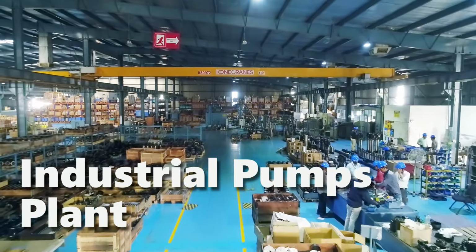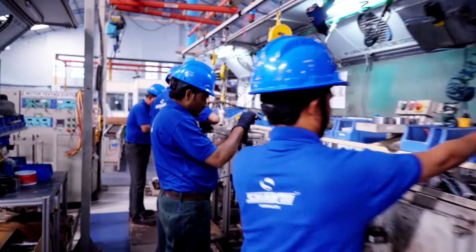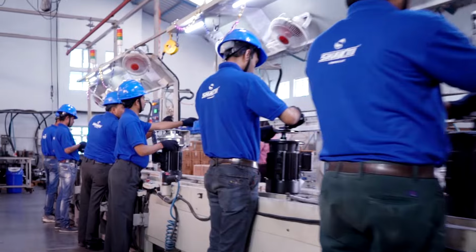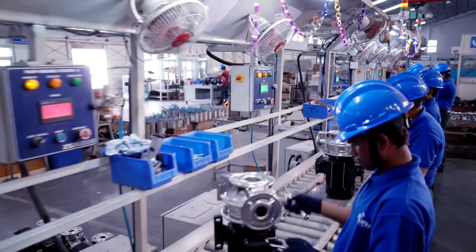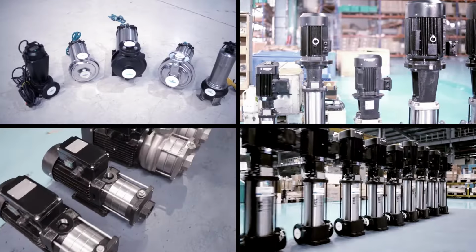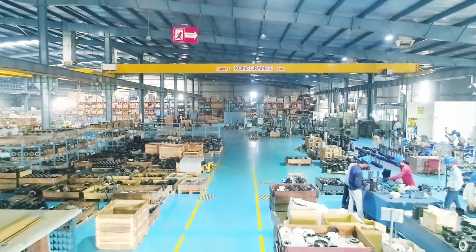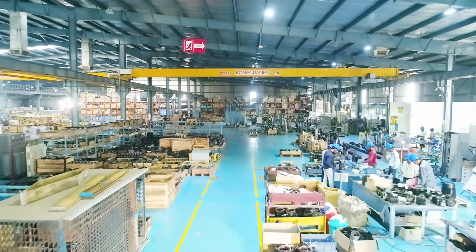Industrial pumps plant is exclusively used for the manufacturing of vertical multi-stage, open well, pressure boosters, monoblocks, hydro-pneumatic system, and other wide varieties of industrial application range. We are specialized to provide 100% solution to various industries.